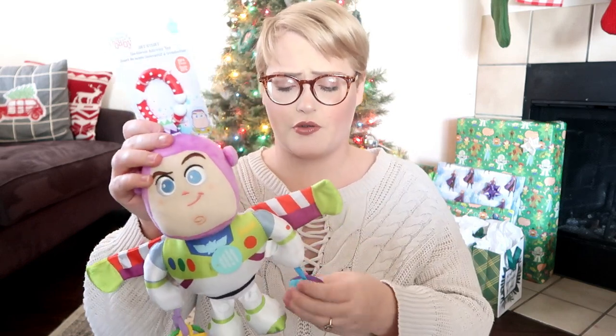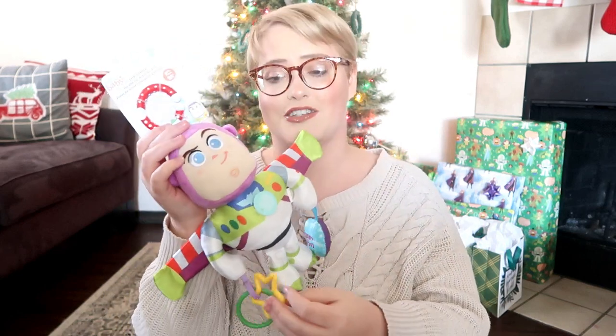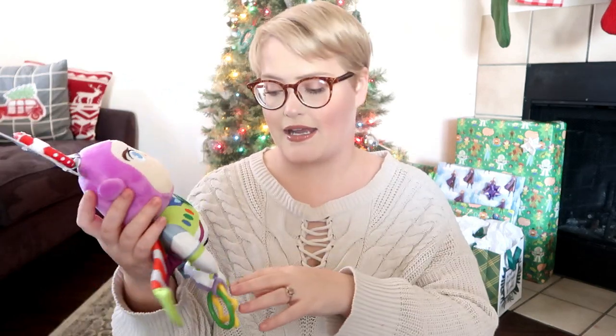He's super, super cute. He has rattles and chimes, and his wings are crinkly, so he's an awesome sensory toy. He has nice shapes. He is so soft and so adorable. They also had Woody, Bullseye, and I want to say Jesse in this line, but I got these off of Amazon. They're from the same Disney baby line, so they may be at the Disney store, but I got him off of Amazon for probably cheaper than they would have priced them at Disney. So I will have him linked below, but he is so cute. I love him, and I want another baby so I can give them all of these toys.